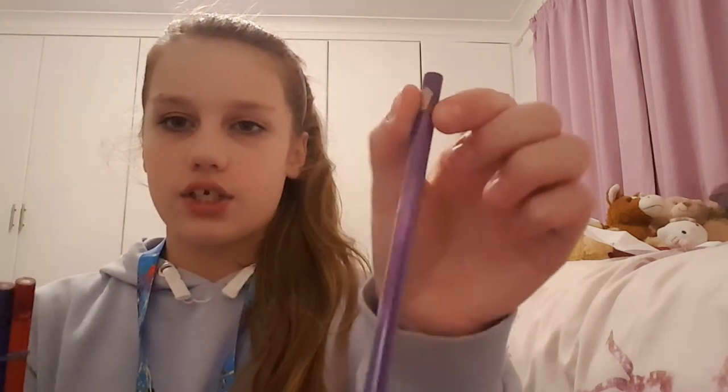Then when the green one turns white, it turns into apple. When this one turns white, it turns into cake. When this one turns white, it turns into cherry. And when this one turns white, it turns into like fresh air. So that's it with what I got in my pencil case for school and my stationery box.